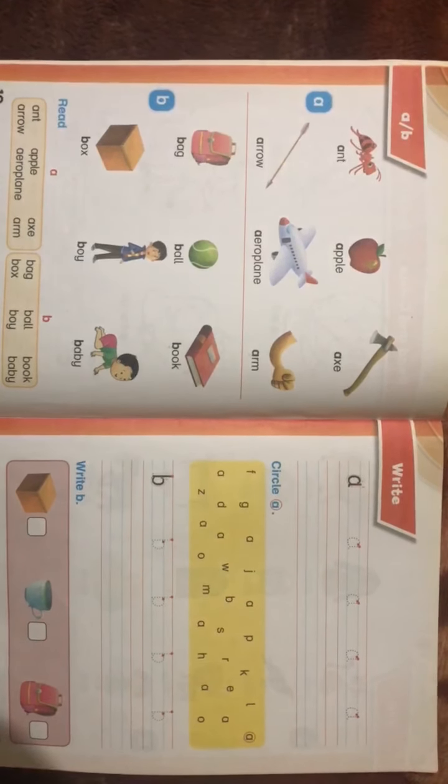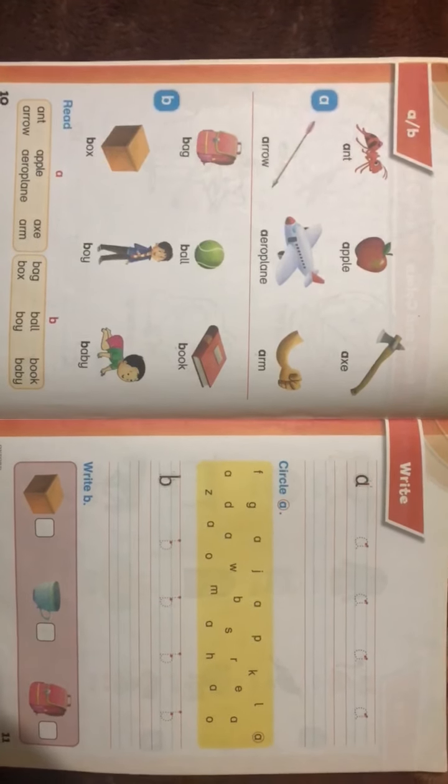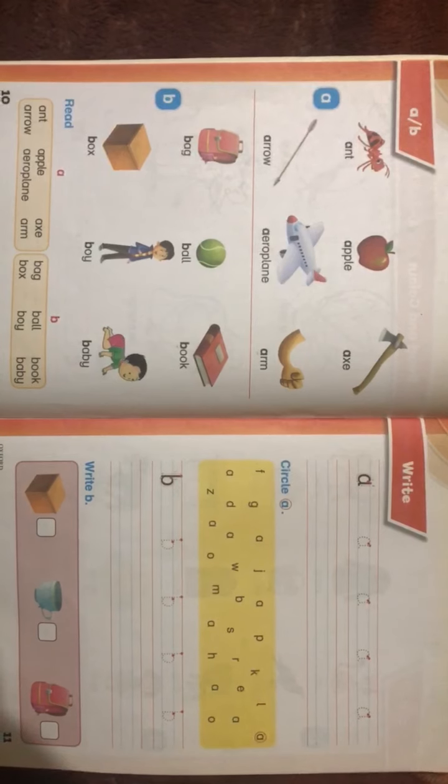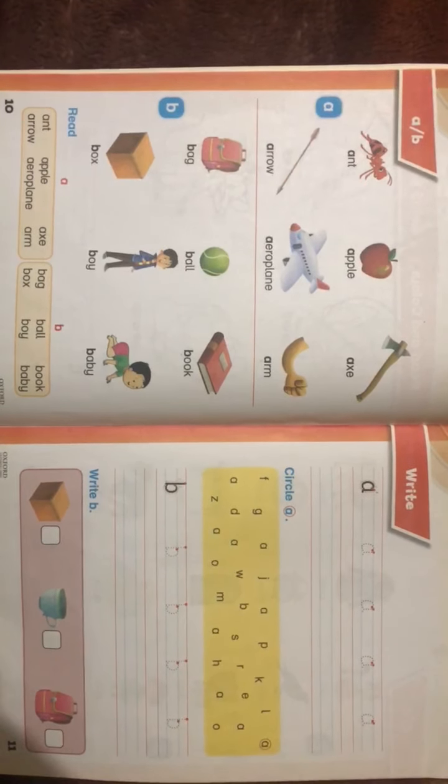How was the weekend? I know all of you are at home like me. No problem. Inshallah, very soon we'll go out and we will enjoy.